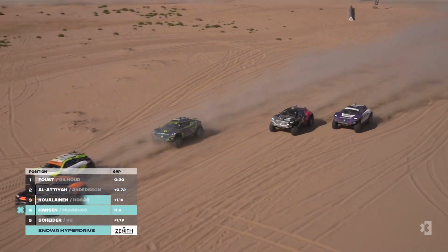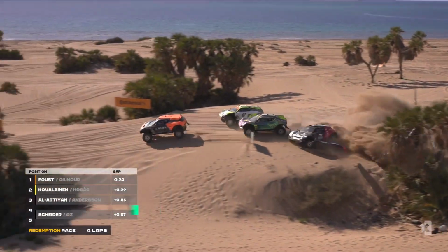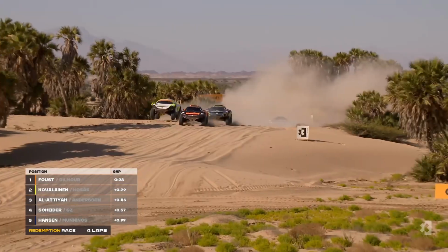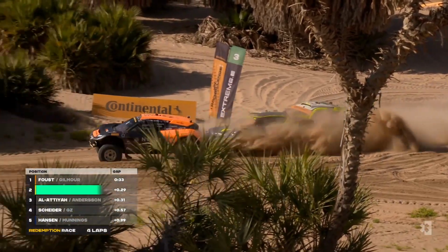He's trying the Fraser McConnell move. Can he pull it off on Faust as well? McConnell went round the outside of Faust in one of the qualifying sections. And he can't. Roll in the background. That's the Andretti machine's gone over again. Timmy Hansen this time has dipped off in the inside of turn 2. The car's upside down.